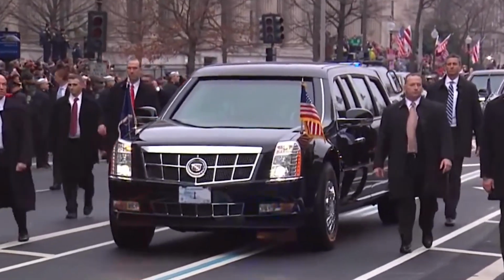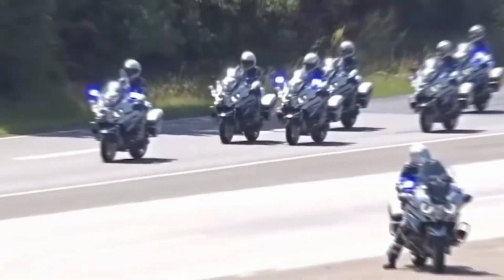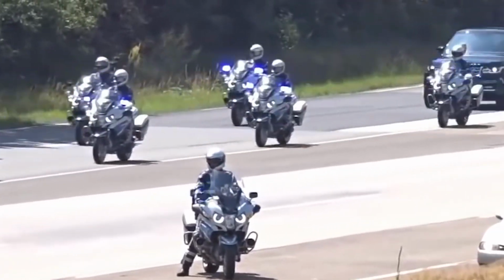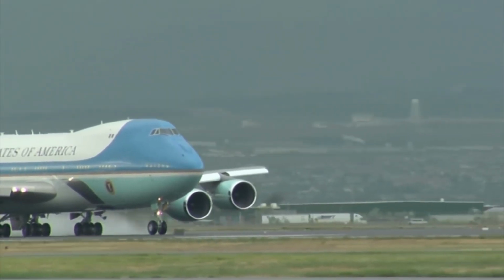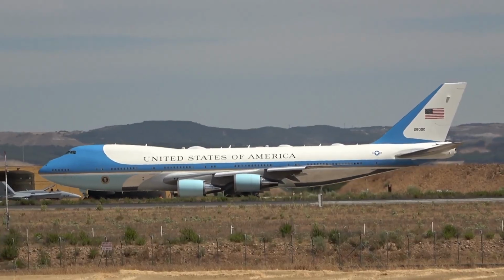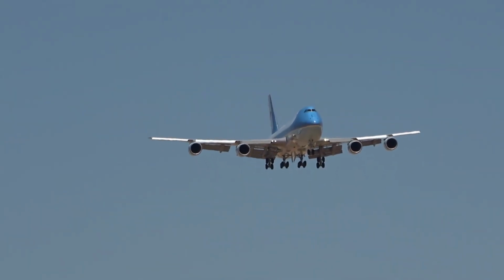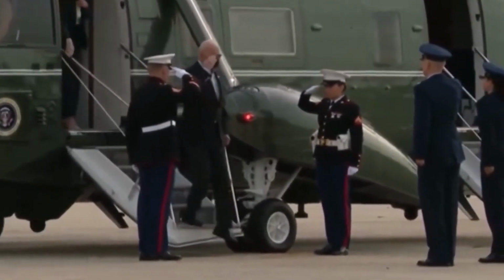Secret Service and Presidential Protective Division agents maintain a constant cordon around the president, with the assistance of local police during public engagements. Although Air Force One is the most recognizable form of transportation for the president and First Lady, there is a similar backup plane that accompanies them on trips to enable a safe evacuation in the event of an emergency. So that's all from today's video.